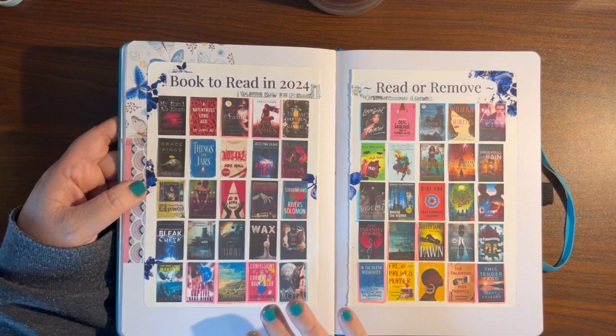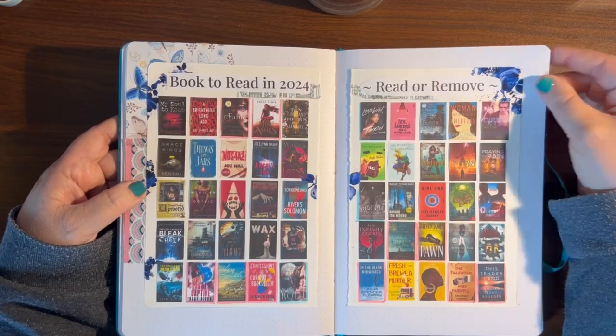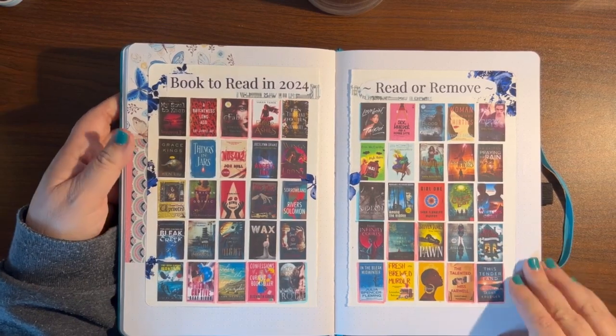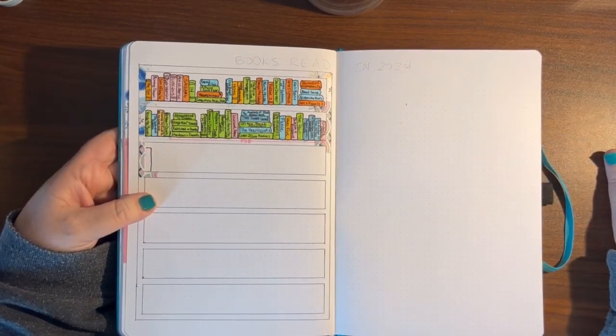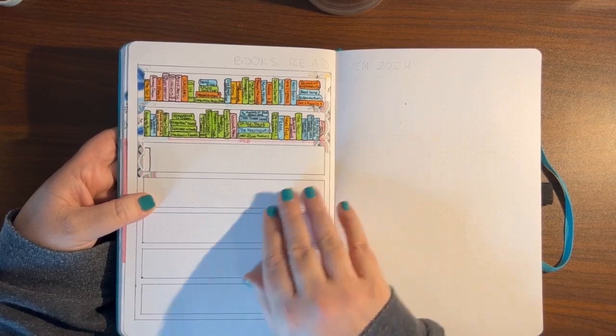And there are so many of these that are on current TBRs right now that when I get to them, I will have them done. I'm actually currently reading Book Scavengers and The Grace of Kings. So two more on this sheet are going to be coming off. These are all the books that I have read in 2024. So I just updated it last night to make sure it was completely caught up.